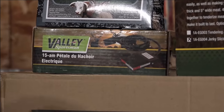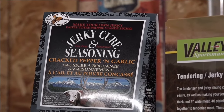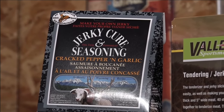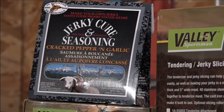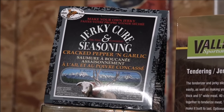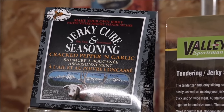The tenderizing and jerky attachment that we've got there, it speaks for itself. It's going to mount on the end of the grinder just like we did with the meat mixer, and it's going to get everything nice and coarse, kind of a rough cut, length cut. Then you can tenderize and marinate the meat and lay it out in the dehydrator to make the jerky.